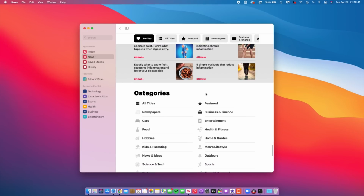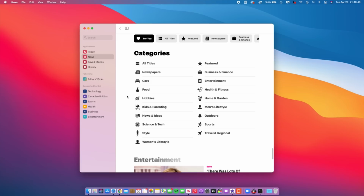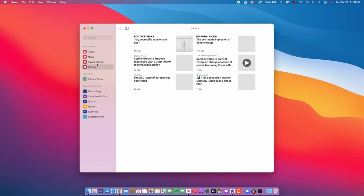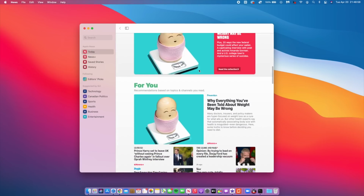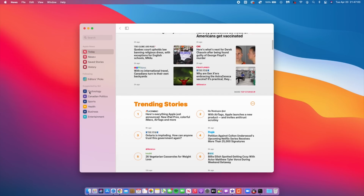It's been updated. You can see that you have saved stories. You can see your history right there, and on saved stories, you can manage downloads. And also, if you go to Plus or Today, you can see what is trending according to what you like today. And you can see Siri suggestions here, according to different categories: food, science, travel, and so on.